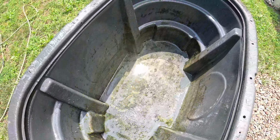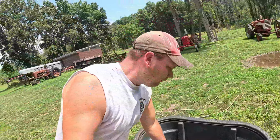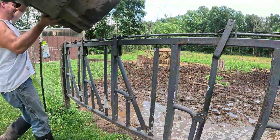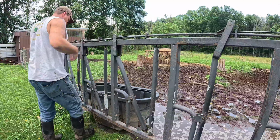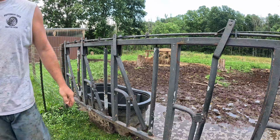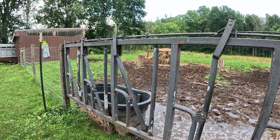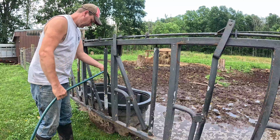Well, that looks a little bit better. That's a job I've been meaning to get done for a while. Well, who wants to bet that I'm going to forget that that water's running and it'll probably run over and I'll probably remember about it an hour from now.